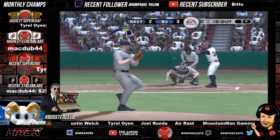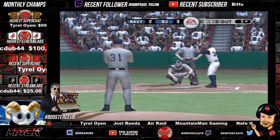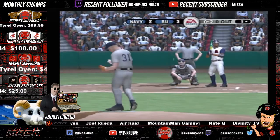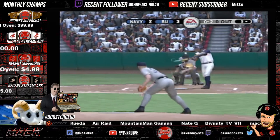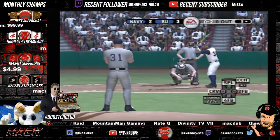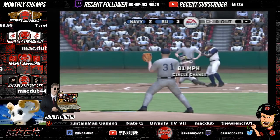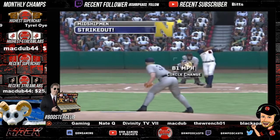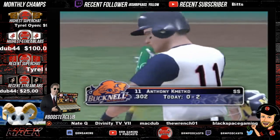Now batting, the center fielder. Swung right through a fastball. Got a piece of that back to the screen. Near the stands, he might have a play. Ball. It's a ball, 1-2. Change up for strike three. Number 11 is 0 for 2 today.